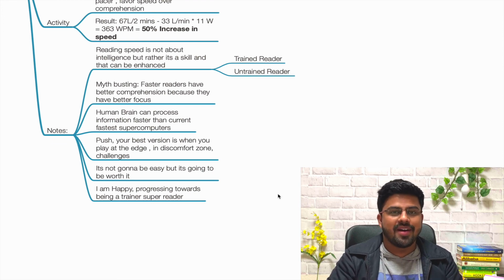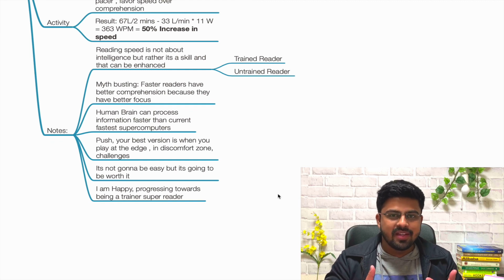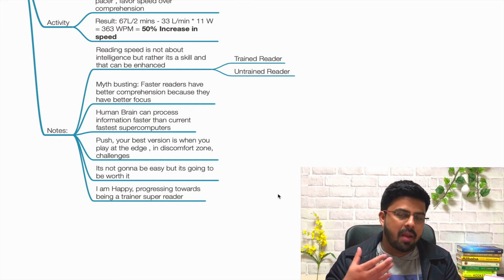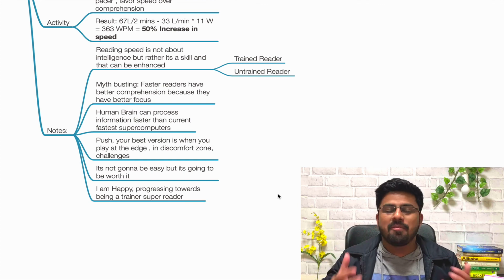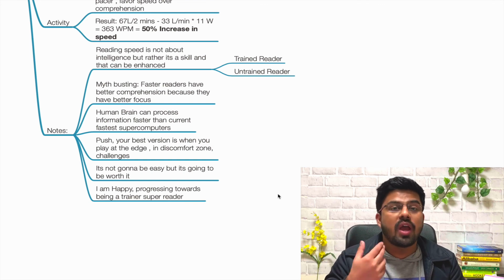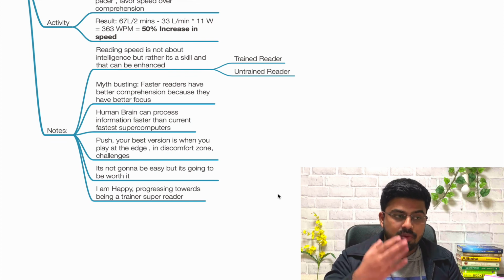So in conclusion, I'm really happy that I increased my reading speed. With just a single technique, I could enhance my reading speed by 50%. So I'm really happy, my friends, and I guess you are also happy. But just practice what I'm saying.